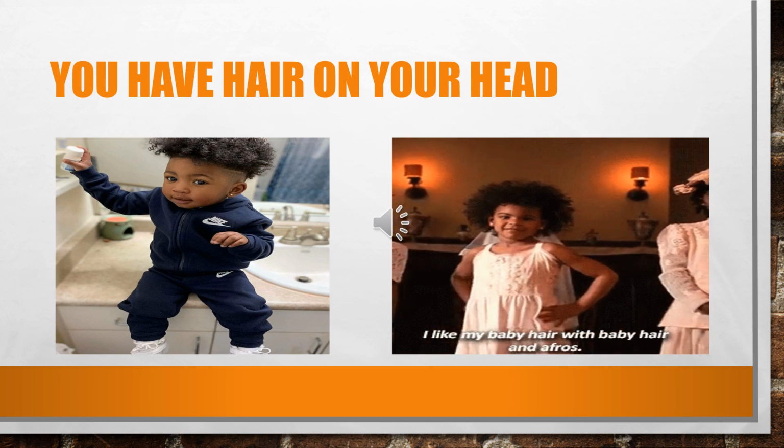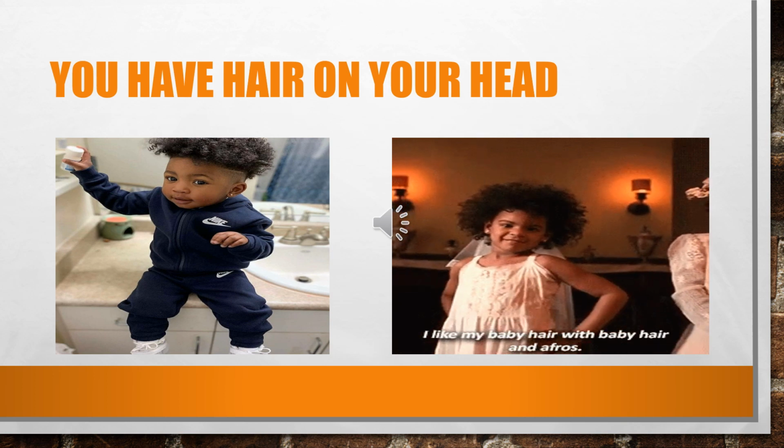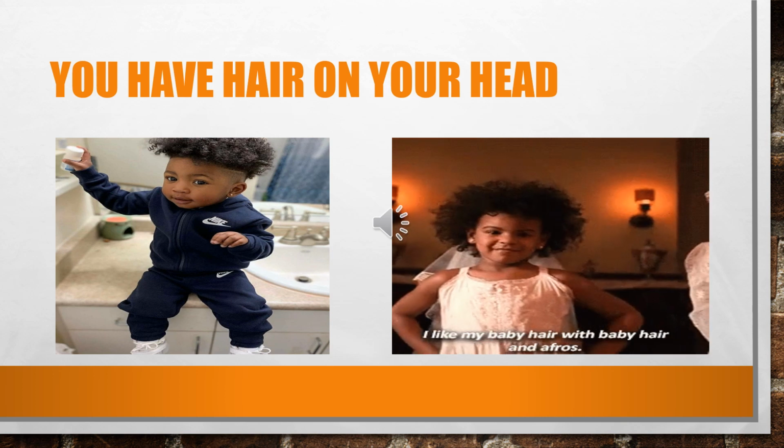You have hair on your head. Hair can be short or long, kinky, curly, straight, black, brown, blonde, red, or gray.